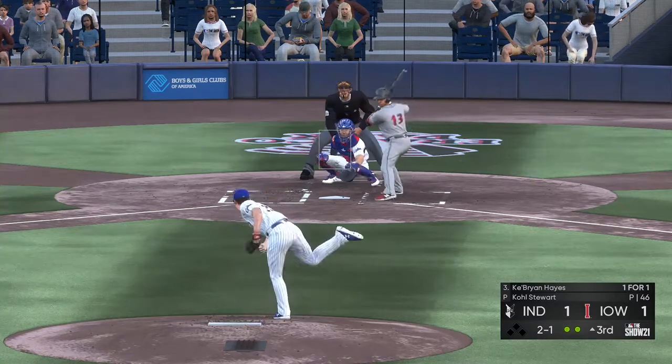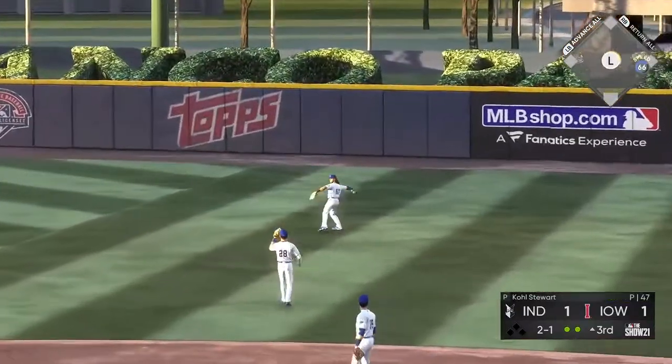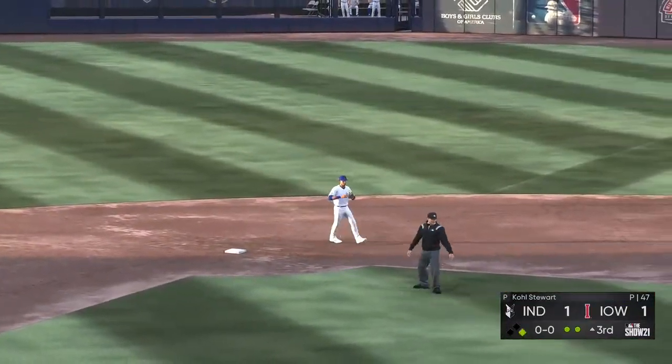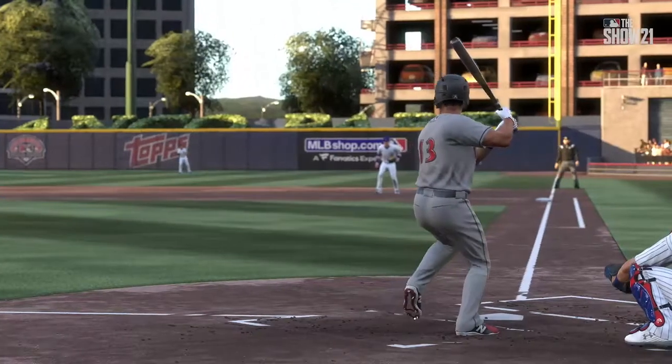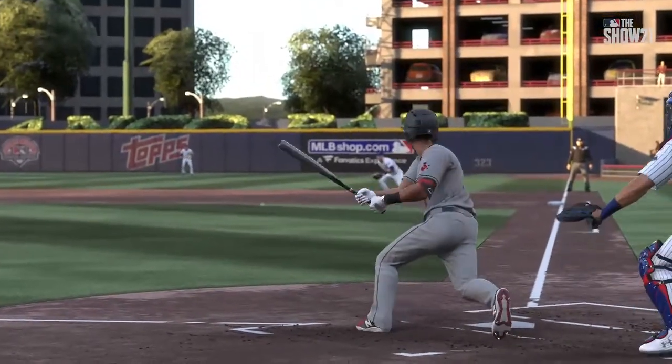The 2-1. This is on the ground over to first, and that is through into right field for a single. The pitcher got the result he was looking for. Changeup down in the zone gets him to hit it on the ground, but obviously the result wasn't what he wanted.